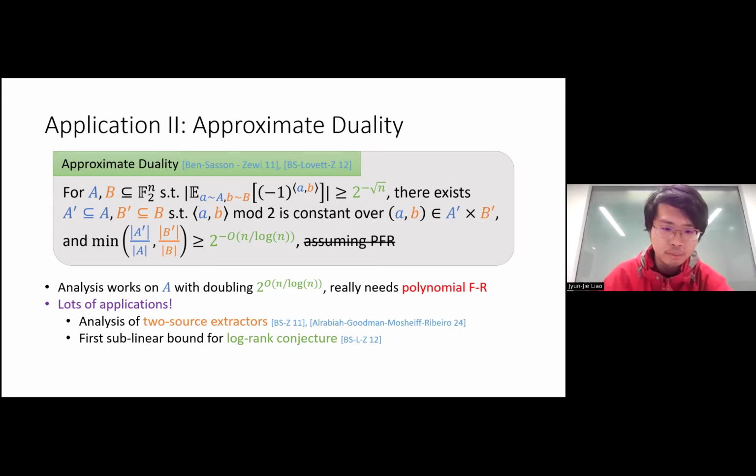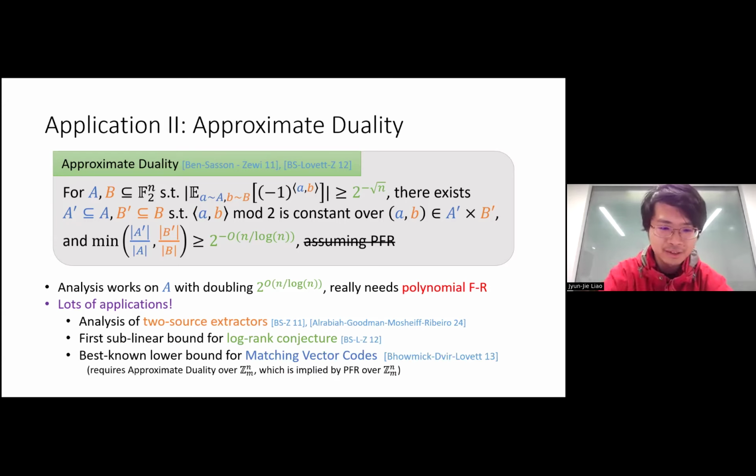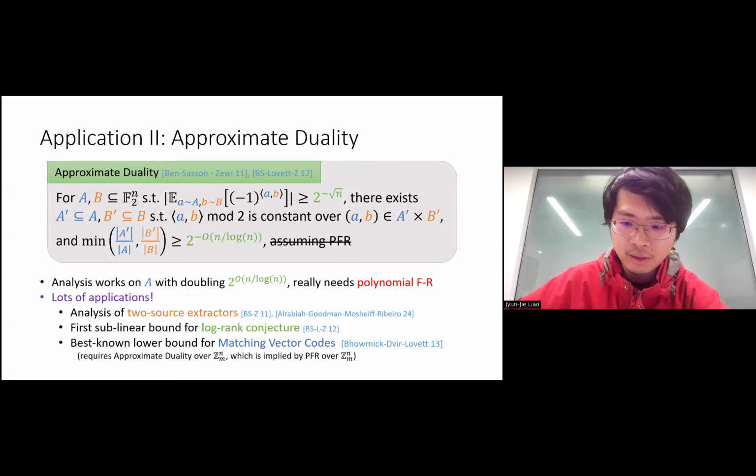And although the later work by Sudakov and Tomon improved the bound to square root without using PFR, this is still a nice application. And there's another application which is still the state of the art, which is the lower bound for the codeword size of matching vector codes. And matching vector code is basically a family of codes, and it's the only way that we know how to construct a locally decodable code. And as a side note, this application requires the approximate duality over Z_m^n, and the work by Bhowmick, Lovett, and others proved that this is actually implied by PFR over Z_m^n, and this is also proved by GGMT recently. So we do have the lower bound for matching vector code as an application.